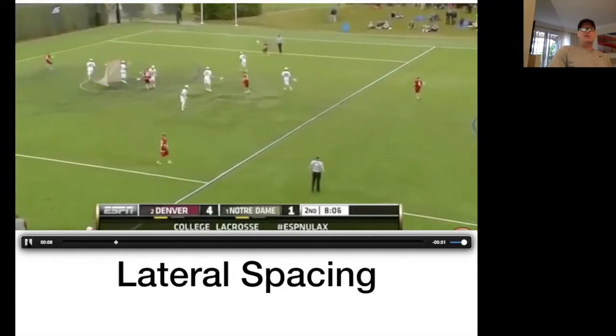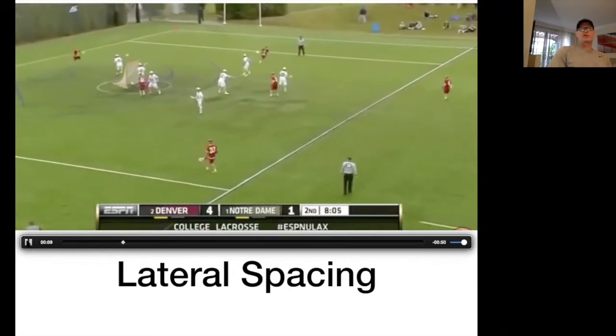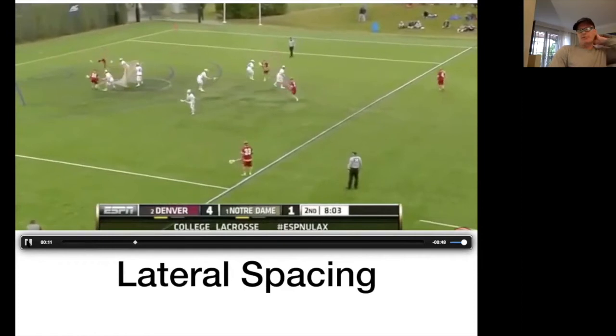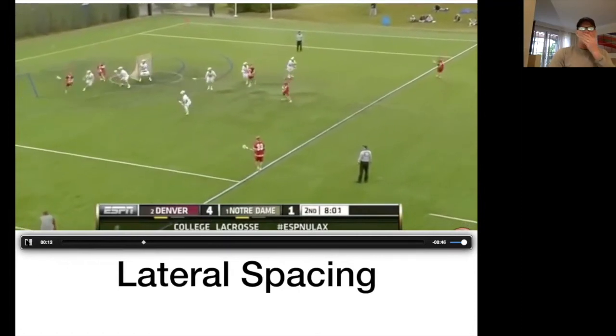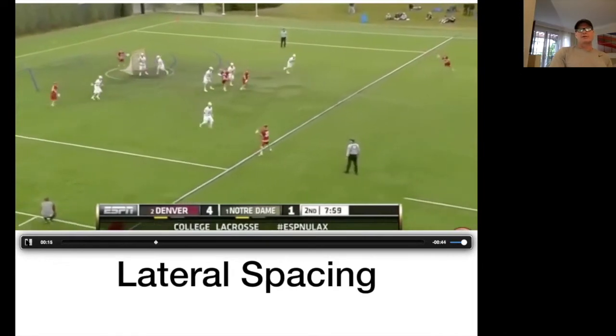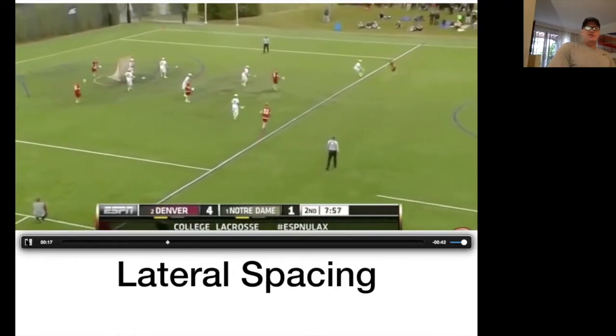And the other thing you're going to notice is that their crease rolls off. Sometimes they roll off to provide an outlet to move the ball, because when you only have 4 on the perimeter, it's a little harder to move it. So sometimes this guy might roll off to be an outlet, and other times he might, like this, roll off to set a quick little pick.